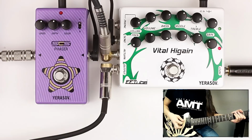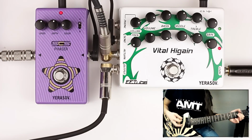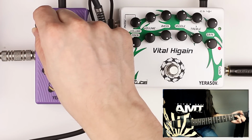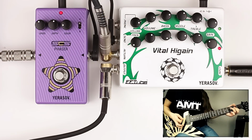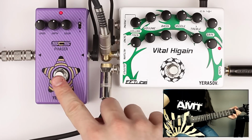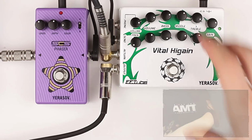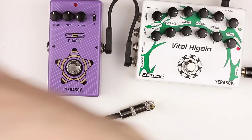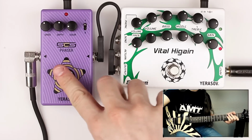Let's check the effect loop. As you can hear, the effect loop is placed after the preamp, and at the same time before internal cabinet simulation. It only makes sense if you're monitoring yourself through the headphones, or want to send a signal with effects and cabinet simulation to the front of the house. Otherwise, just put your effects after VH5 and it will sound the same.